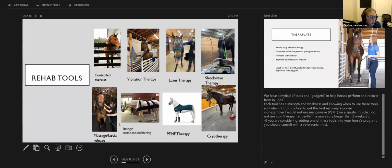Speaking of rehab tools, this is a busy slide. I'll go through a bunch of these separately, but basically it's to emphasize the point that there are a lot out there, and not all of them are tools or gadgets. Some of them are actually manual exercises and controlled exercise, etc., like that.